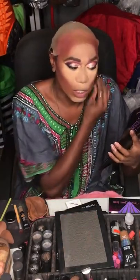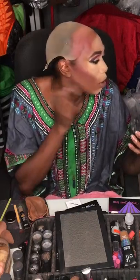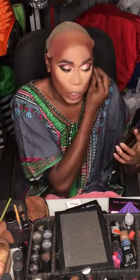I have the foundation and concealer right now. Okay. Contouring and highlighting, you can do a bunch of different things. You can use cream sticks like I've been using. You can use powder, so eyeshadows work as well.